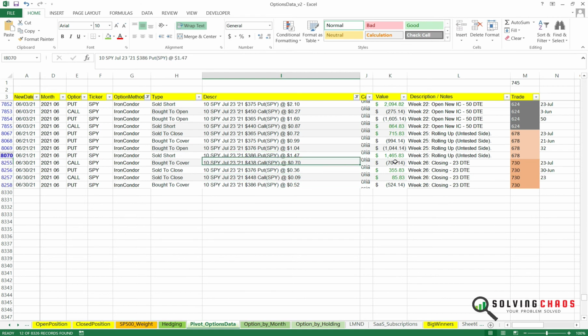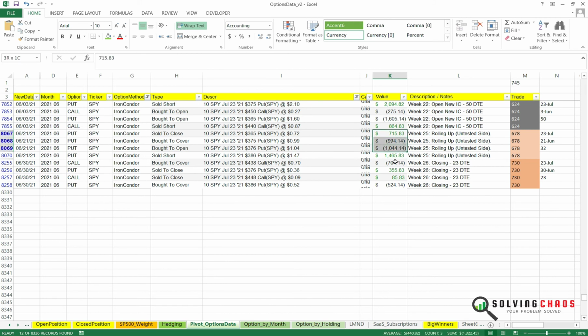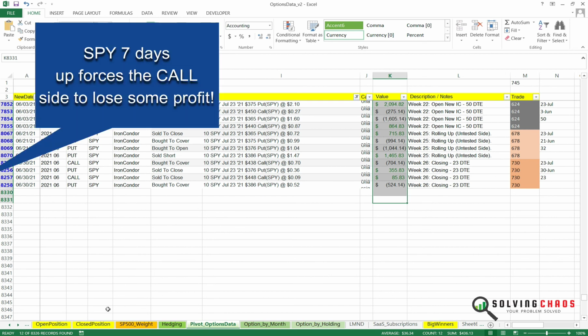I only rolled it once last week, so you can see I didn't do a good job managing this. But if you look at the net total, I still made a profit, $436, even though it was mismanaged. That means I made about 40% of the max profit, which is okay. Not a good trade, but it's a good way to examine what I did. It's good to see what happened.